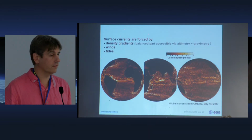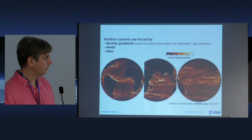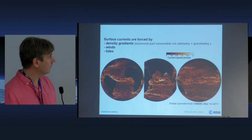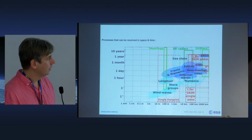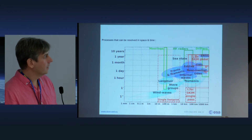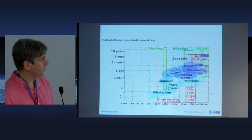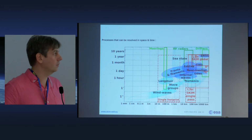Basically, the currents we're thinking about on the surface of the globe are typically what we see in these maps from models. This is from the CMEMS model. It's driven by density gradients, winds, tide, and what have you. If you look at the space and time scales, you have this map of fronts, filaments, eddies, and large-scale tropical instability waves. And where we sit with SKIM is typically resolving this box in space and time by having a swath which is 300 kilometers wide.